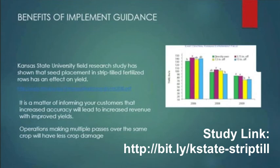And that could be a big seller, especially if a guy's doing strip till or wanting to get his fertilizer placement where he wants it. And that would be strip till, whether it be putting anhydrous down in the fall or banding liquid and dry. So you will see a big improvement, and your payback would be relatively quick on that. You could be looking at paying that off within 2 years.